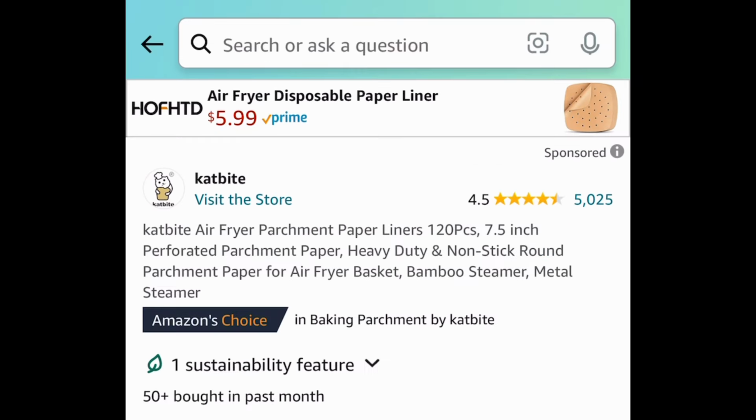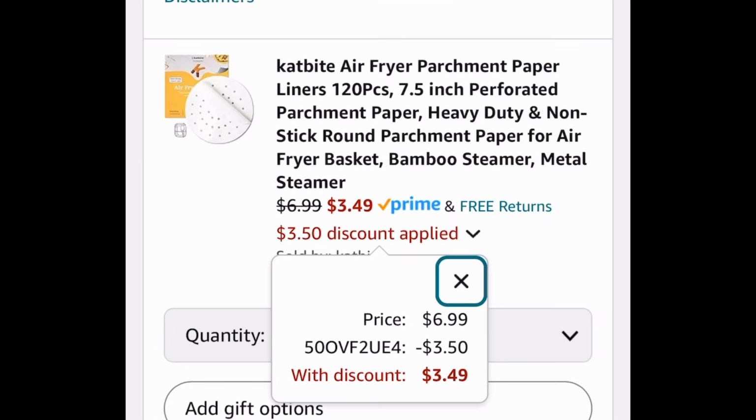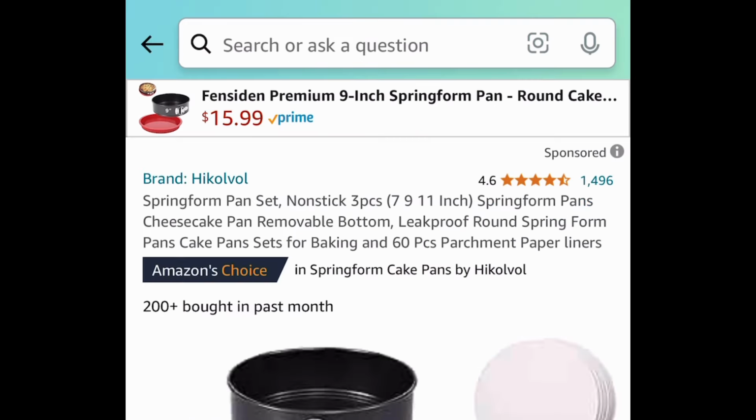Only a few left, by the way, so be sure to run. Here we have the air fryer parchment paper liners. You get 120 pieces in this set right here, priced at $6.99, but with our code we're getting it for $3.49.